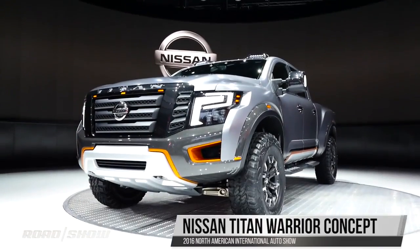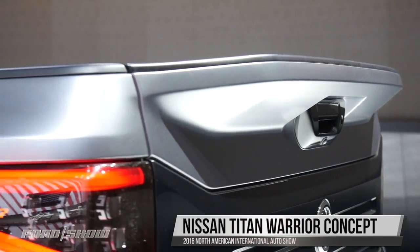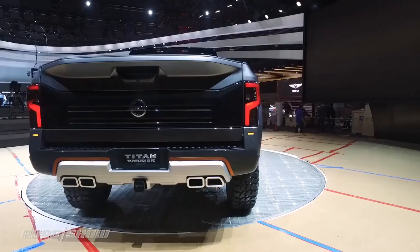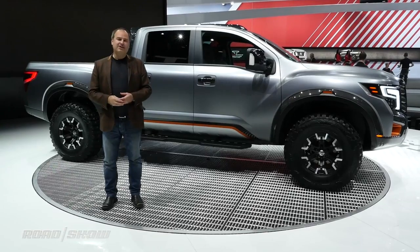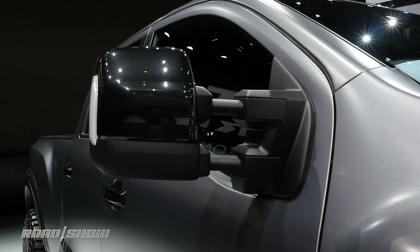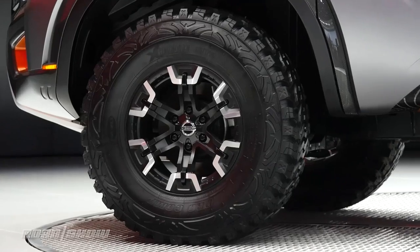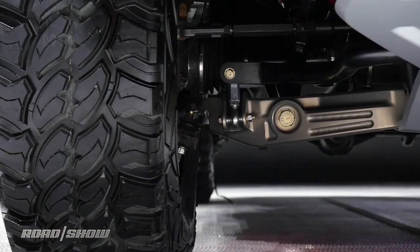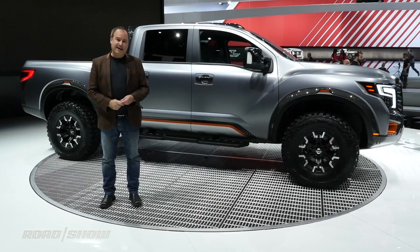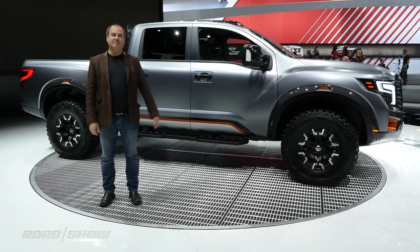This is the Nissan Titan Warrior concept. It's got a turbo V8 engine, makes 555 pound-feet of torque, 310 horsepower. Now, will this go into production? Yes. It's based on the existing Nissan Titan XD, same engine. They've added some off-road components so you can race around in the desert. Now, this one is going to go up against the Raptor, and I think Nissan wants to fit into that space. And you'll notice side mirrors.